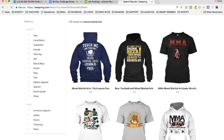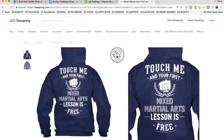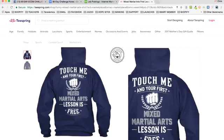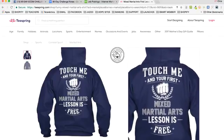So, you can kind of go in and start to see some of these. Let's look at this shirt here. Touch me, and your first mixed martial arts lesson is free, right? So it's kind of like a fun thing that somebody can wear and be proud of. You can target people in mixed martial arts. Well, what you're looking at in this design is basically a slogan or a quote. You're looking at a saying, right? Or a funny quote. It's a joke.